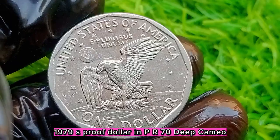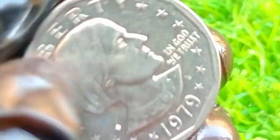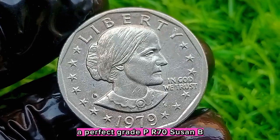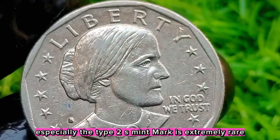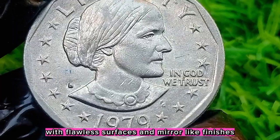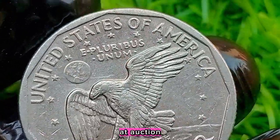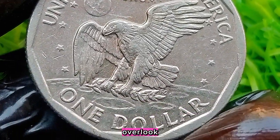1979 S proof dollar in PR70 deep cameo, $10,000 plus. Now this is where things get serious. A perfect grade PR70 Susan B. Anthony dollar, especially the Type 2 S mint mark, is extremely rare. With flawless surfaces and mirror-like finishes, some of these coins have sold for upwards of $10,000 at auction. That's a five-figure payday for a coin many people overlook.